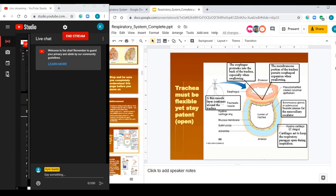Cartilage acts to keep the respiratory passages open during breathing. There are some glands in there that secrete mucus for the mucociliary ladder. The trachea is flexible, but it's patent, right? It's flexible, but it doesn't close off. No matter which way we bend our head and neck, it doesn't close off.